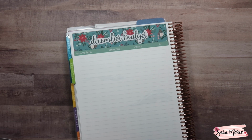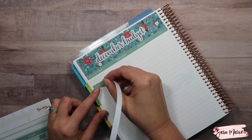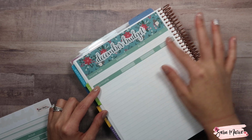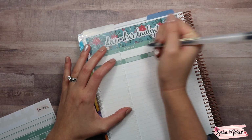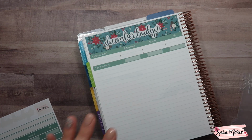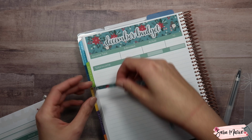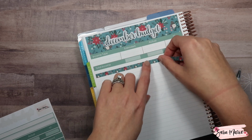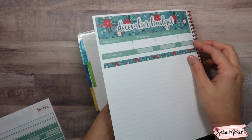So in terms of income, I like to leave 2 spaces, one for my business income and the other for anything miscellaneous. So if we sell something on Facebook Marketplace, or if we get a refund from something random, I like to have those spaces available. When it comes to my business income, I do a whole separate schedule in this planner. I track all of the different sources of income, I track all of my expenses, I take out taxes, and what I have right here is what's left over after all of those things.